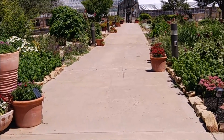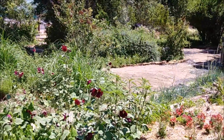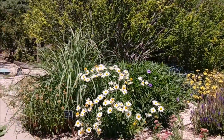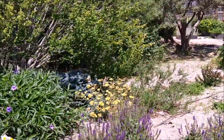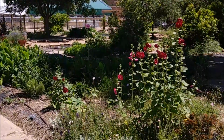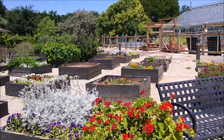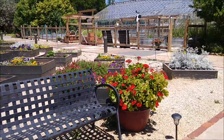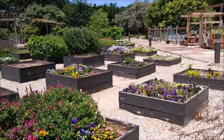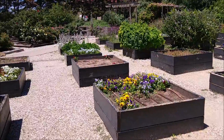I'm at the Horticulture Center today, going to be taking some photos of Julie and Jordan. But I thought I'd take you behind the scenes so you could see how gorgeous it is here. There are so many potted plants and pathways you can walk to look at all the different flowers that they have growing right now. The birds are out. You can hear them chirping.